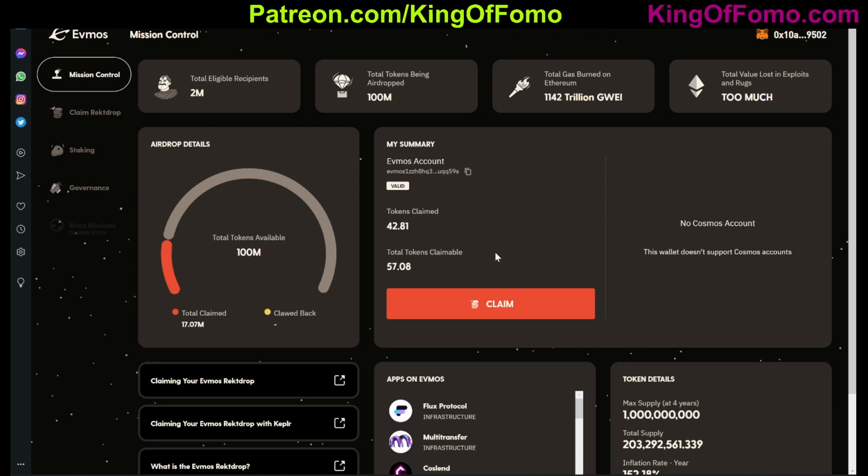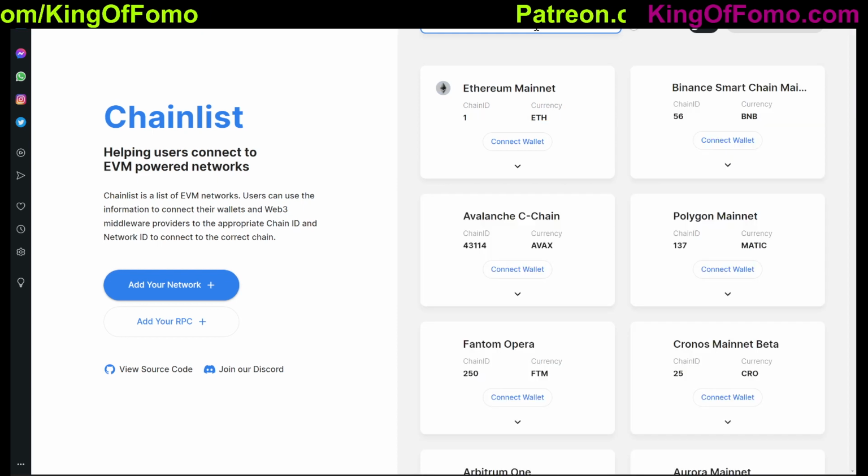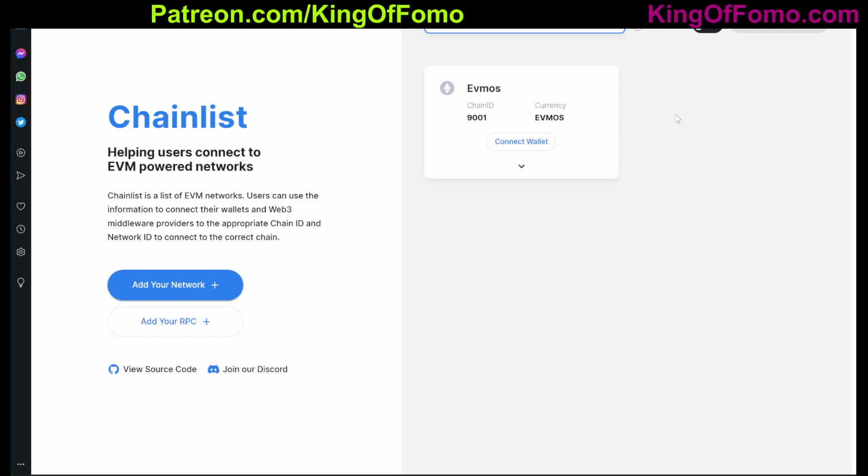Now, before you do any of this, and I recommend that you bookmark this page, there's a website called chainlist.org. When you go to chainlist.org, it's pretty simple. Up in the top here, just type in Evmos, and it's going to bring up the Evmos chain, and you can add it to your MetaMask wallet simply by clicking on that button, and it will be added to your MetaMask wallet.